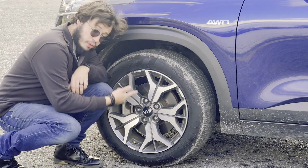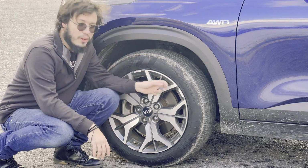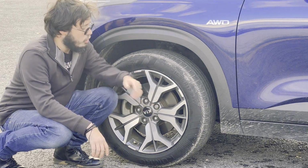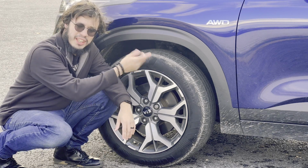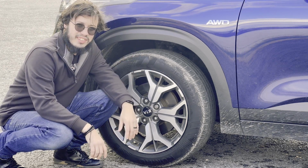So, these are the wheels on the EX model. Very pretty, very standard. They're alloy, so it's good. The nice thing is that they are 17-inch rims, so it's a lot of cushion there for off-roading and things as such, which you can tell that we did, obviously, in our earlier shots because we're idiots.